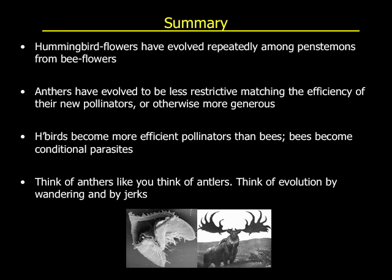And then the more abstract and more cosmic message that I wanted to communicate to you is that in some sense, you can think about anthers in the same way that you think about antlers. You can think about the evolution of sexual selection and how it affects the radiation of phylogenies. And you can think about this evolution as being constrained and not very active, and then all of a sudden it jerks and shifts to a new pollination syndrome, and then again it is static.